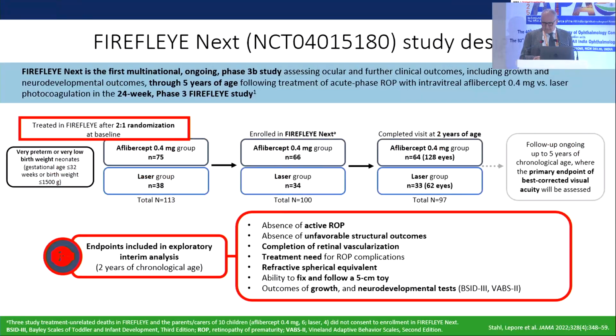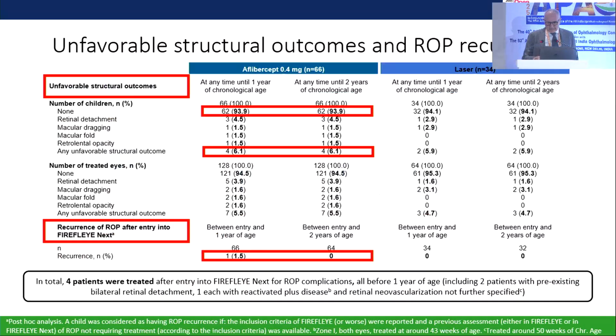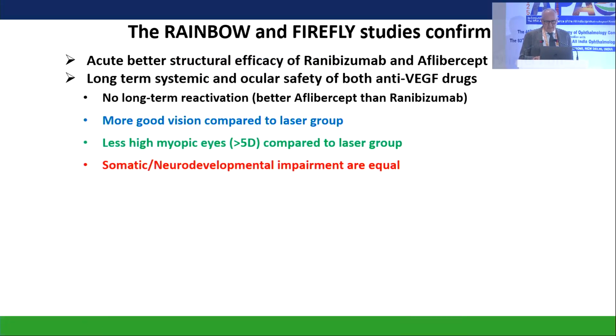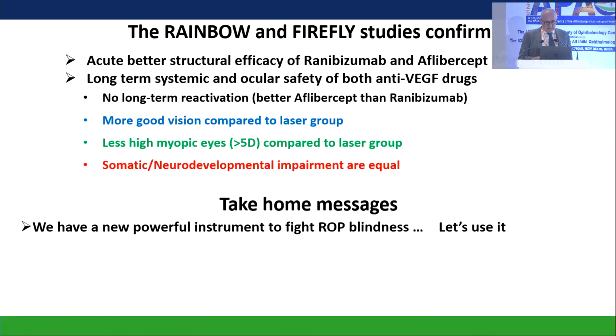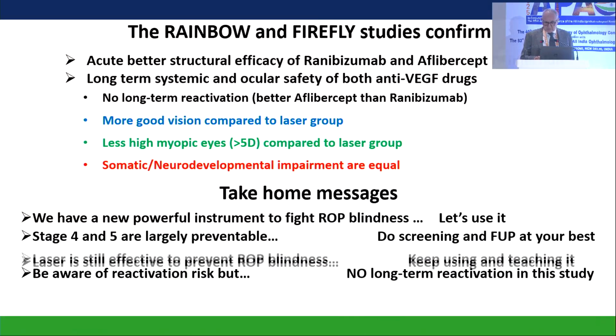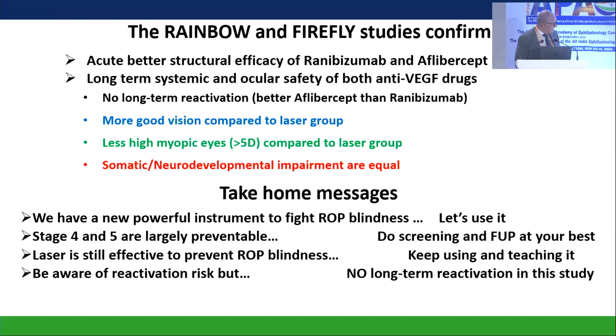Firefly is the same study, except the fact that we treat also on monolateral studies, and the favorable outcomes are almost the same compared to the laser. And again, the ophthalmic outcome at 2 years seems the same. We have to stress that we didn't have any long-term reactivation. This is important, and we have very powerful instruments to treat ROP.